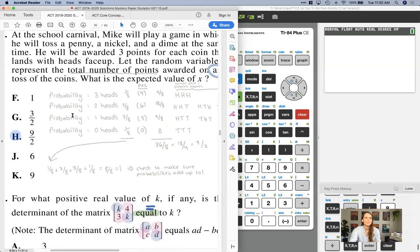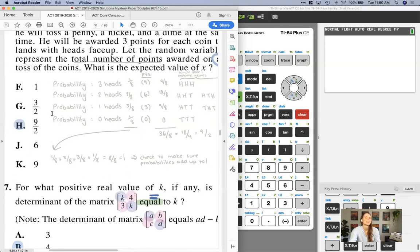Let's think about if we were guessing on this question. So I see that the number 9 appears in 2 answer choices. And what else do I see here? The number 2 appears in 2 answer choices. So this is kind of a funny question. Let me just share this on my iPad so you can see how you could guess through this question without doing all that work.